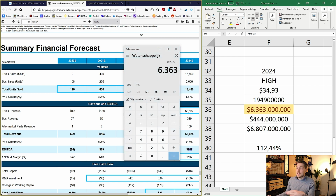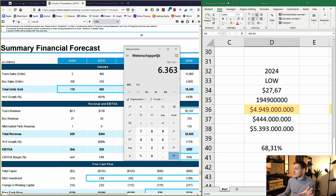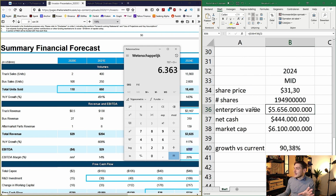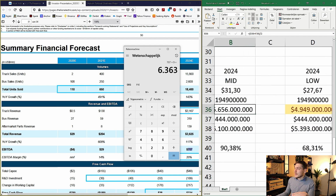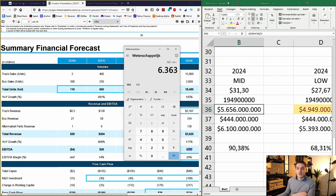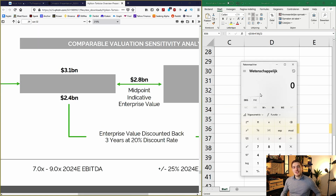And then if we add another valuation, which I'm going to call the midpoint valuation, which is basically the average of the low and the high valuation, then we're going to arrive, according to my Excel sheet, at an enterprise value of $5.6 billion. So low valuation in 2024, 4.9, high valuation 6.3, midpoint valuation 5.6. Next up is going to be to discount the enterprise value back to today.